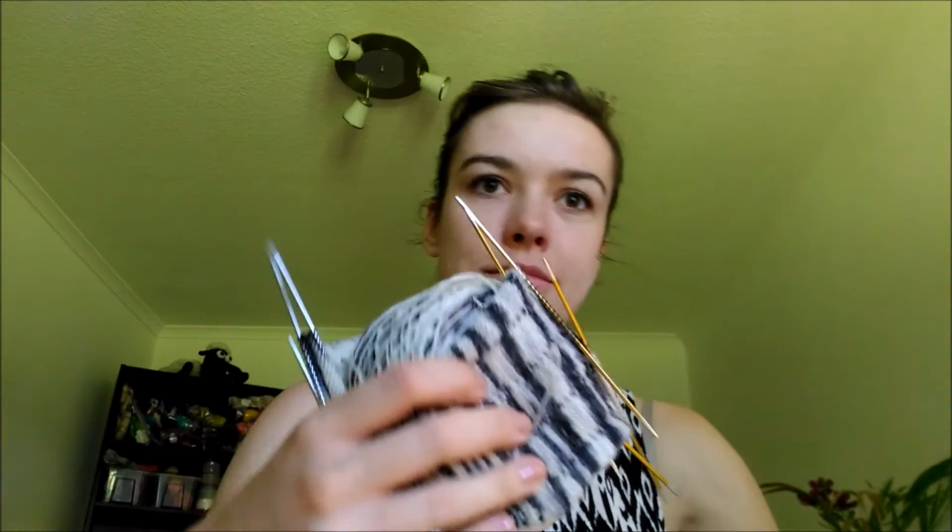Next, I have 3 more works in progress. And they're all socks, because I'm just obsessed with socks at the moment. First is a new cast on in my Diary of a Yarn's Not Bad. And this yarn kind of had a history.